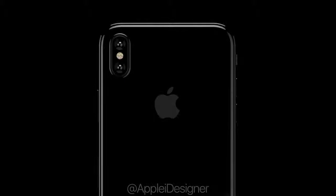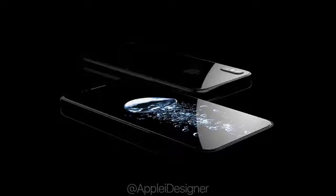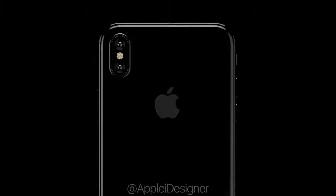This is based on all of the leaked CAD files, all of the measurements, and in the best way possible, this is what Apple's design is going to look like. I love it. It looks sleek, clean, it does the job, it follows Apple's design principles. So personally, I do like it.